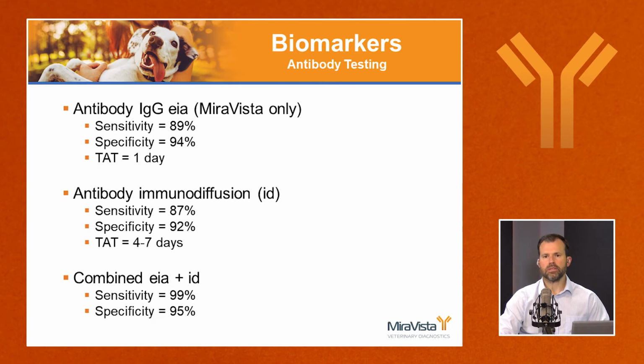received. The second test is an immunodiffusion, and it's also a very good test. It's offered by many labs. It has a sensitivity that's similar to the EIA, a specificity that's also similar to the EIA, but the biggest difference here is the turnaround time. The sample has to incubate for a number of days to allow that antigen and antibody to kind of migrate through the gel. And so turnaround time tends to be somewhere between 4 and 7 days. So you're definitely going to have a slight delay in the diagnosis if relying only on immunodiffusion.